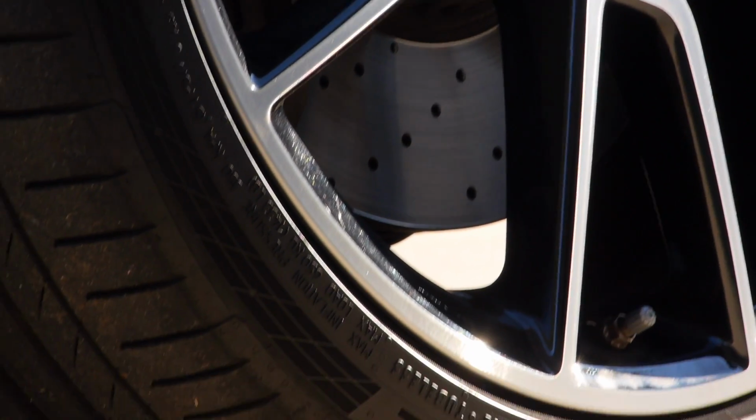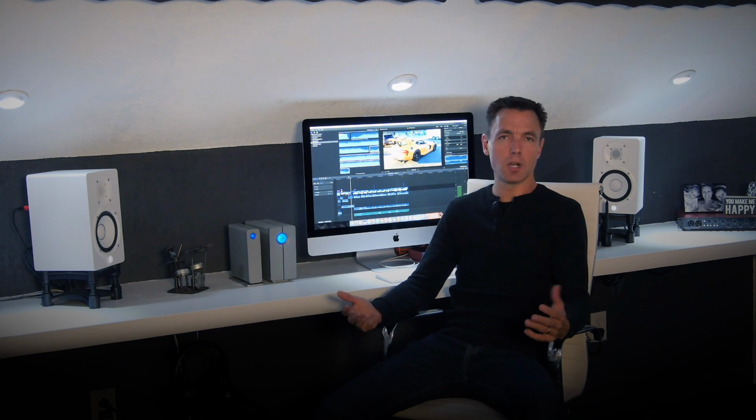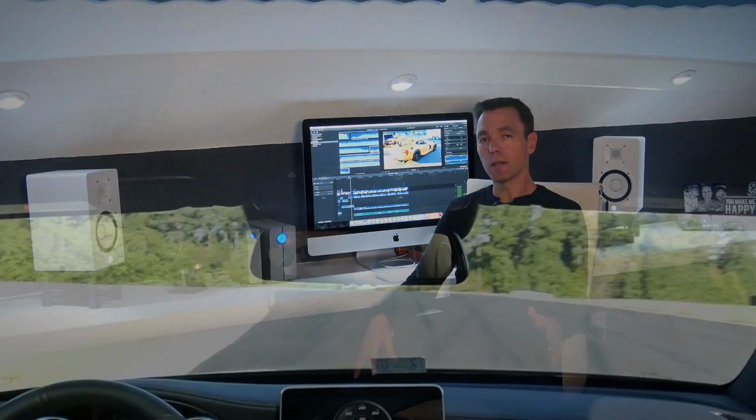With big rotors all the way around, 14.2-inch drilled rotors in the front, even without fancy carbon ceramic brakes, the car's got a lot of stopping power. On the negative side, I talked about a couple of things in the driving video. The tires were an issue.